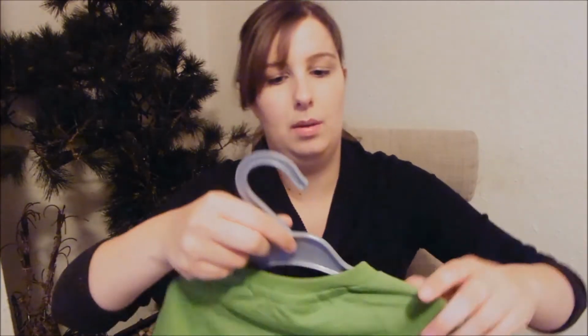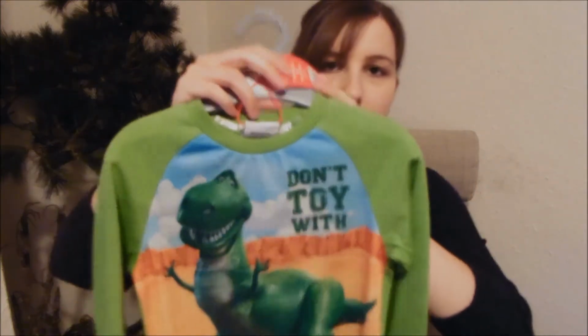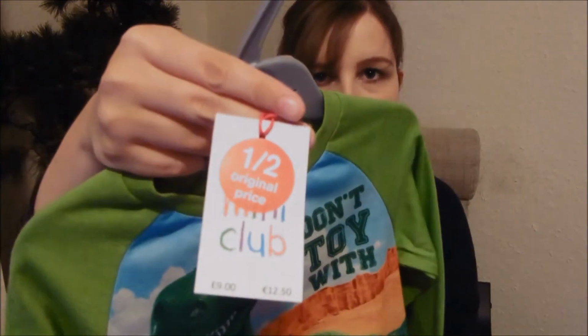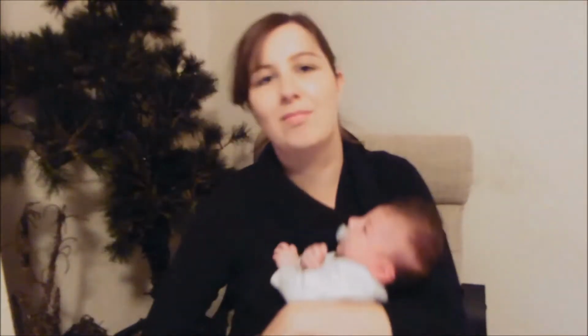From Boots, I bought him this Toy Story t-shirt with the Rex on it. This was half price, originally £9 down to £4.50. Oh, someone's being grizzly. Come on, you gotta do this with me.